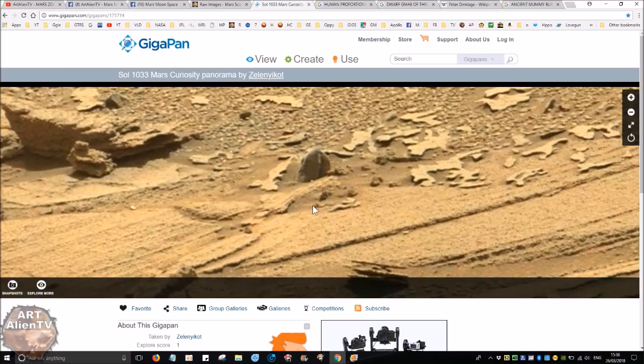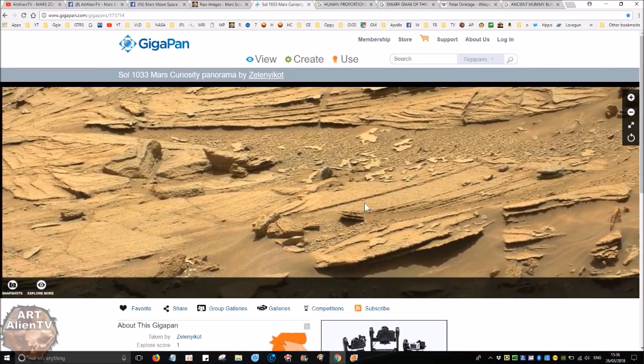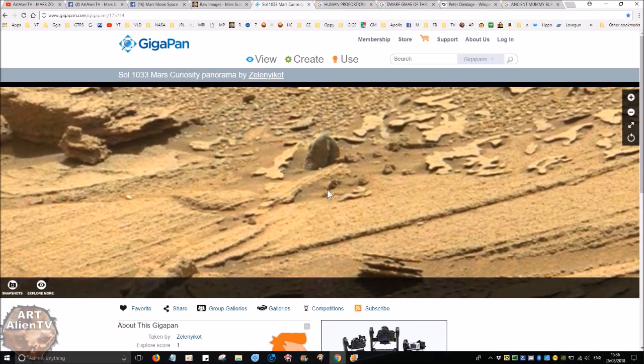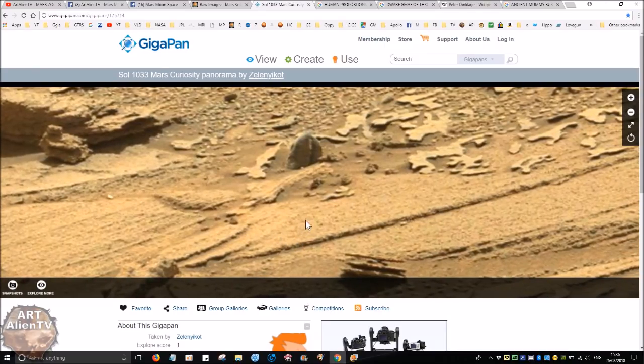But this is small, and it got me wondering, because I have found lots of these, and these heads tend to be just lying on ridge lines, usually at the bottom of a ridge line, and are often just lying there on their own, sticking out of the ground. And some people have said, oh, they're living people and they're looking out of the ground at the rover. No, they're not. These haven't moved, and can often be seen in multiple images, and they've not moved.